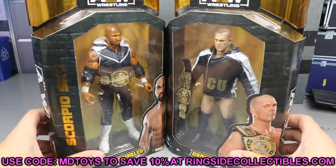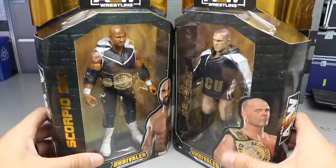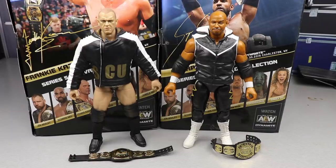But with that being said, guys, let's go ahead and crack SCU out of their packaging and see if they're worth a damn. All right, guys, so here's SCU out of their packaging, and it is what it is, man. There are some things that we got to go over with this set. There seems like there's a common theme with this set, and I'll get into that a little bit, and we'll break it all down.